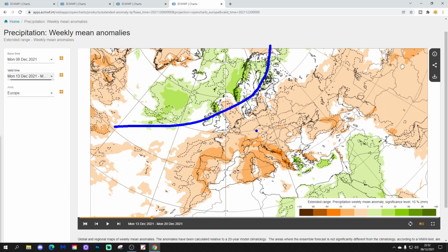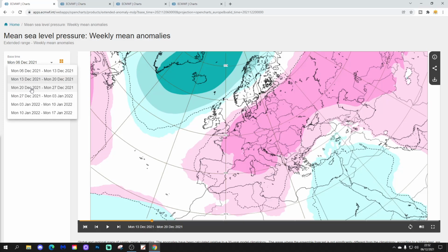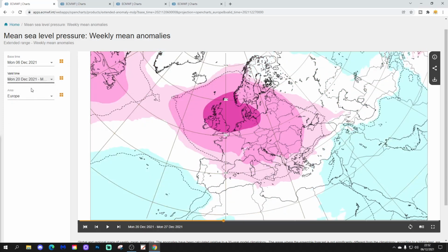Otherwise, under the area of high pressure, there will be lots of dry weather all the way from Spain and Portugal right over to the Black Sea and the west of Russia. It comes out significantly drier than normal. Week 3 is going to be the 20th to 27th of December, through the Christmas period.